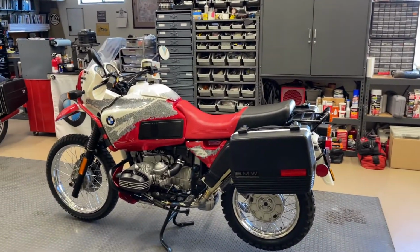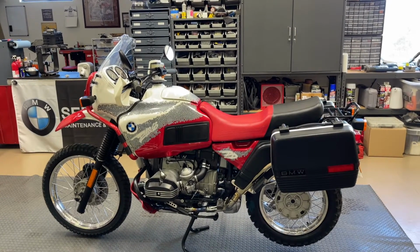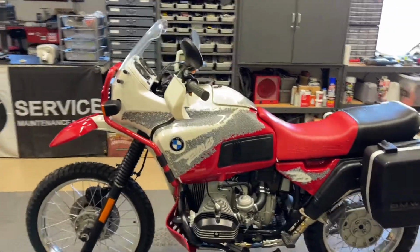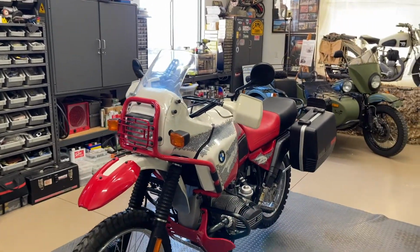It's 8,800 miles total. It's always been in a collection, stored inside. It's in very good condition, if not excellent condition. I'll do a quick walk around, show the general condition of it, then we'll do more detail.